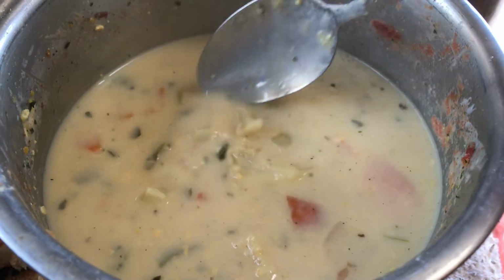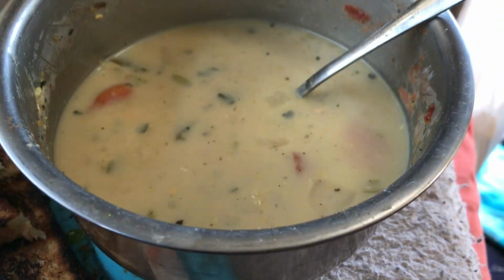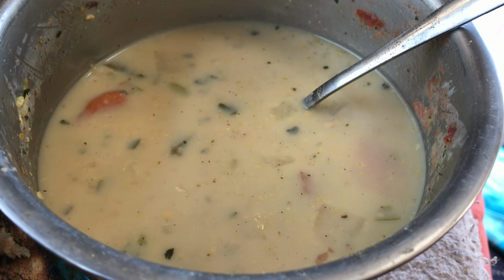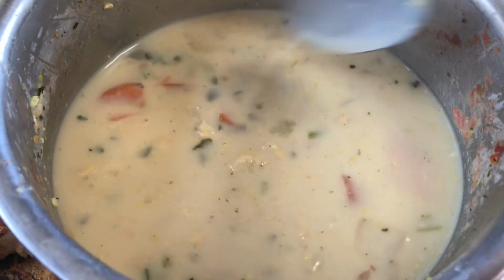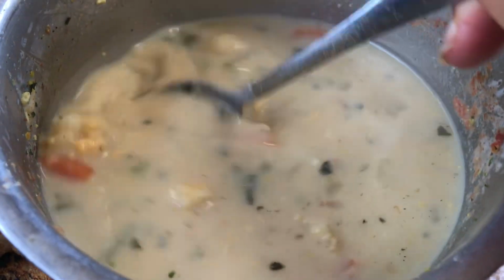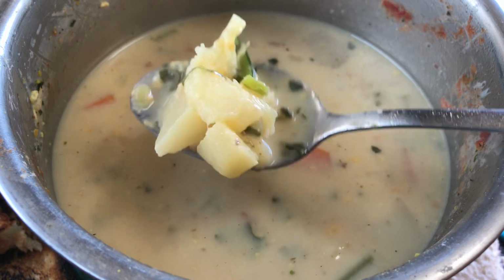So basically you could modify this a lot, and we often do. We just go with whatever vegetables we have, which depends on which ones we can get for a good deal, which ones are on sale. So today, potatoes are always going to be a strong base, so you can see some potatoes in there. Just cut up potatoes.